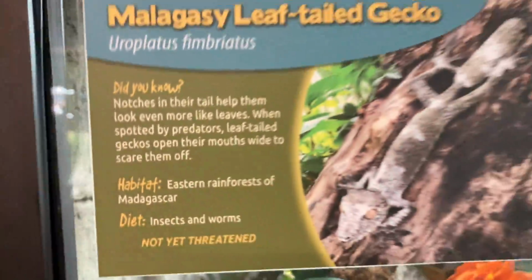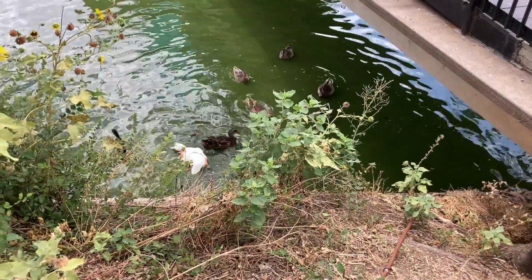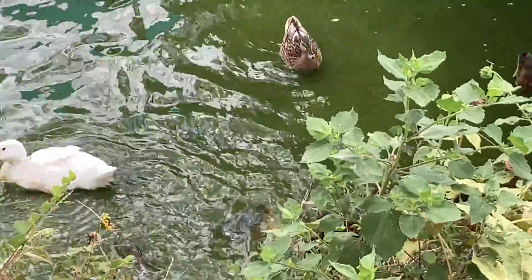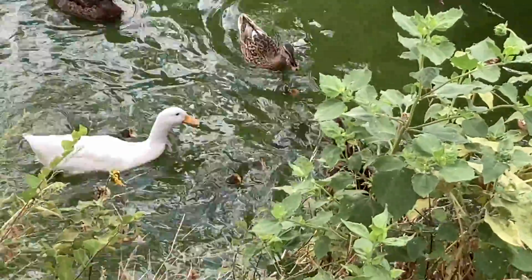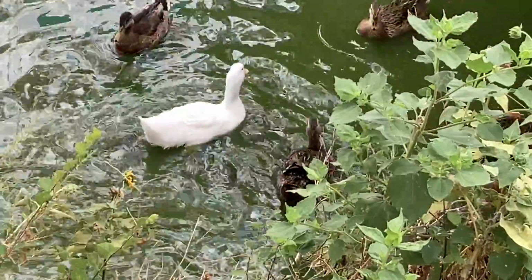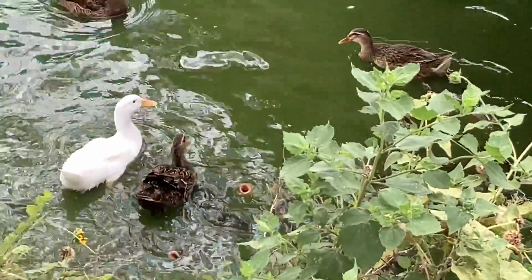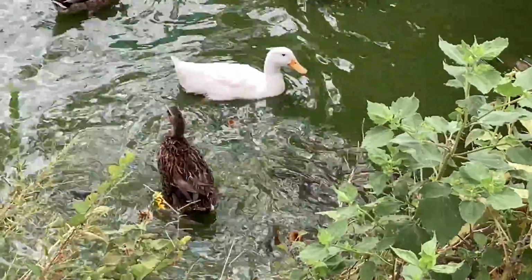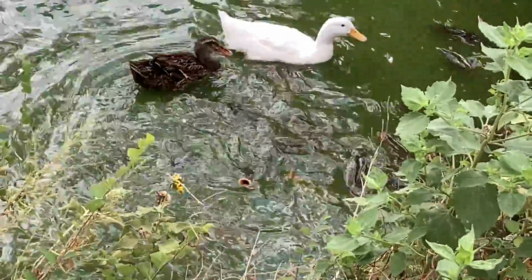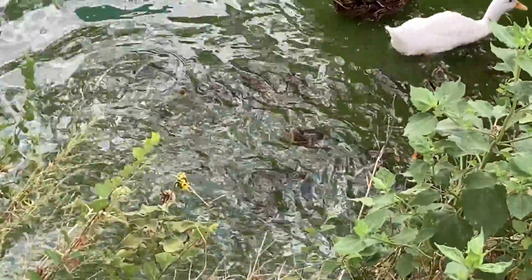See? The fish are getting annoying. The ducks are trying to steal the fish food. Quack's getting after the fish. Look at all those. Are they going to do a fish spectacular? Maybe so. Okay, they're doing a fish spectacular right now. Look at all those fish.